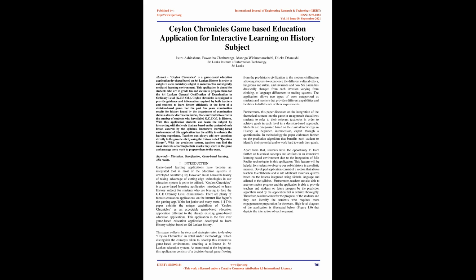For the past few years, examination results for history issued by the Department of Examinations show a drastic decrease in marks, which contributed to a rise in the number of students who have failed G.C.E. O/L in history. With this application, students can learn the subject by interacting with the levels that are based on the content of each lesson covered by the syllabus. The immersive learning-based environment of this application has the ability to enhance the learning experience.